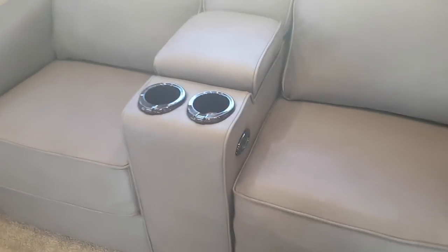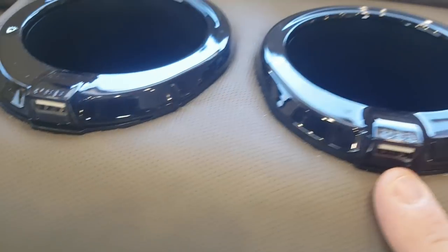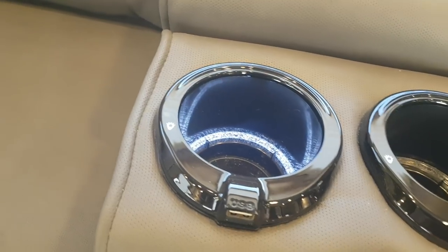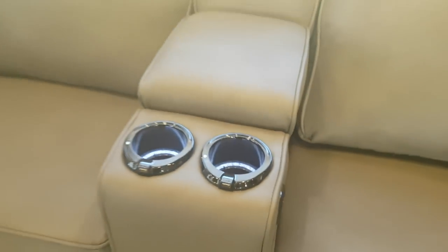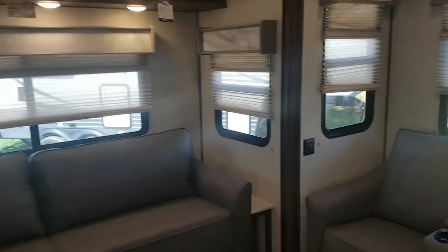You got reclining theater seating over here, and they're actually power. So you just hit a button, and they open and close. Also, you can see you got USB ports built into your cup holders, and then they light up as well. The AC is ducted through the ceiling, and it's a quiet, cool system, so you don't actually see the AC unit.